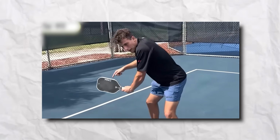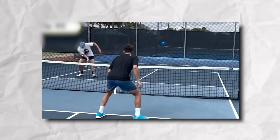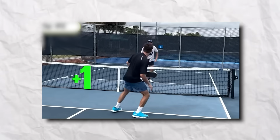They see that aggressive ball coming and they panic. They drop their paddle head and just bunt the ball forward. Congratulations, you just gave your opponent a dead ball to attack. Game over. Here's what the pros do instead. When you see that aggressive dink coming, keep your paddle completely level, sideways. Don't drop it, and redirect that ball cross court like you're nudging it with precision.